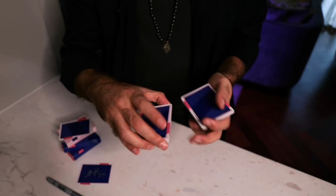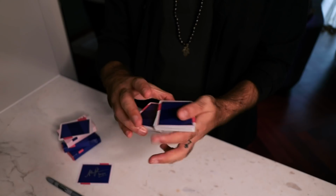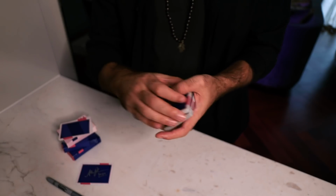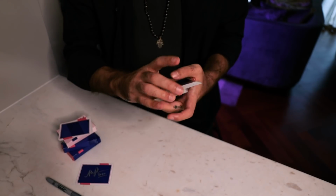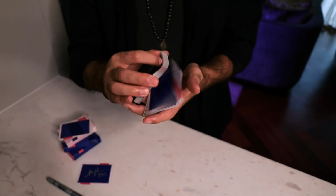Okay, and then you have this really nice false cut that you can do, and it just looks like you're taking the bottom to the top if you're doing it fast enough, or if there is proper misdirection in the beginning, where you could just do the first part fast and the second part slow, and you have your first one. The next one looks like this.